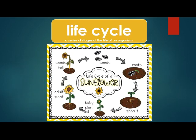And our last word is life cycle. So a life cycle is a series of stages in the life of an organism. So kind of like steps and what happens. Here's the life cycle of a sunflower. So you can see it starts out with the seeds, then the roots begin to grow, it sprouts and it emerges from the dirt. Then you have a baby plant, an adult plant, and then when it starts to wilt and get older, the seeds fall, and because it's a cycle, the stages start all over again. Those seeds will start to grow roots, turn into a sprout, then a baby plant, then an adult plant, and then the seeds will fall again. So that's why it is a cycle.